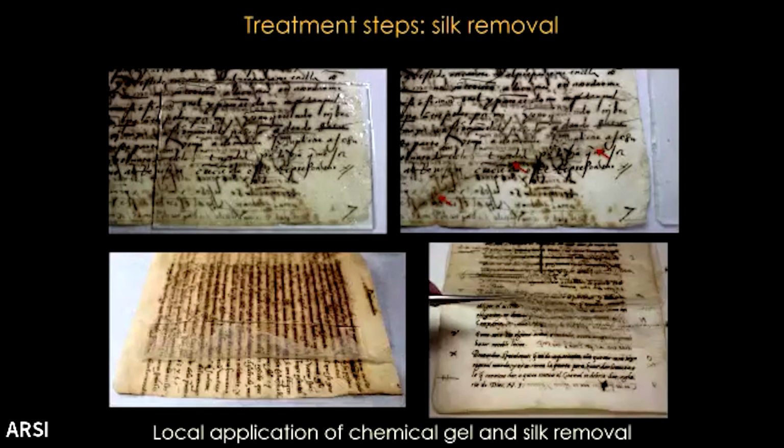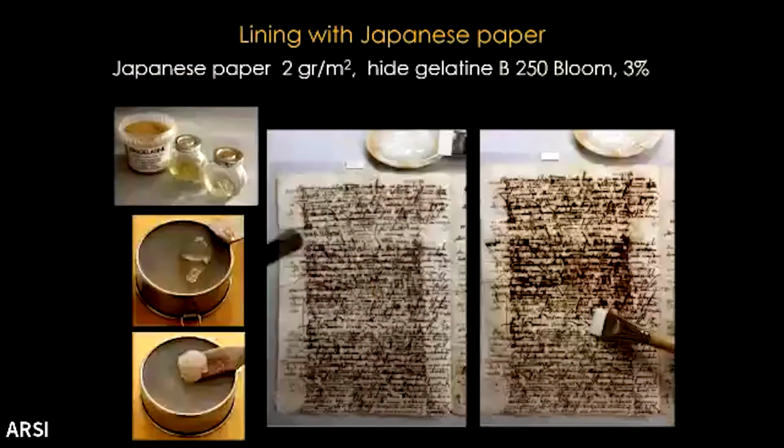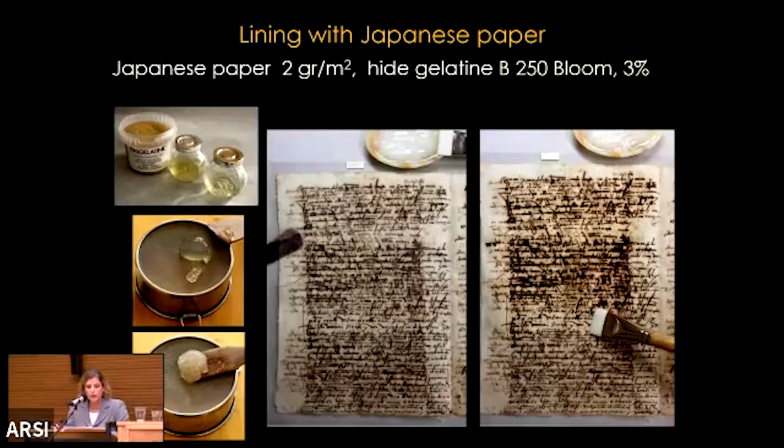As a result of the operation, the gelatin softened, allowing the silk to be removed by gentle mechanical action with a tweezer, for example, as you can see. In the areas of the bifolia presenting crackling or fragmentation due to ink corrosion, once removed the silk, it was necessary to increase the paper mechanical strength. A very light Japanese paper was therefore applied with the gelatin, and you can see the light Japanese paper in this area. I put a wood spatula underneath, and you can see it is quite transparent.